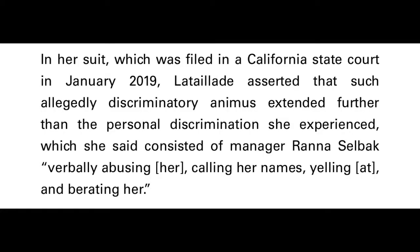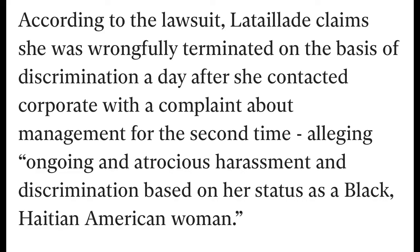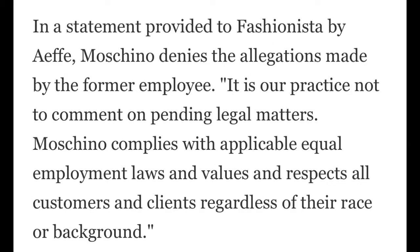Shamil additionally alleged that she was wrongfully terminated from the company that spring, also accusing store personnel of subjecting her to, quote, ongoing and atrocious harassment and discrimination based on her status as a Black Haitian American woman, end quote. Moschino denied the allegation, releasing a statement that, quote, it complies with applicable equal employment laws and values and respects all customers and clients regardless of their race or background, end quote.